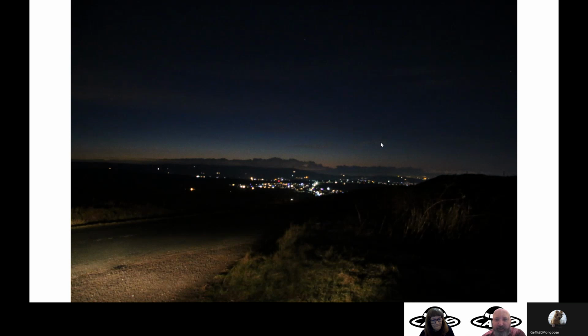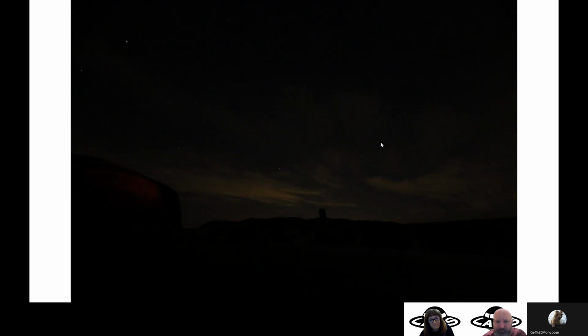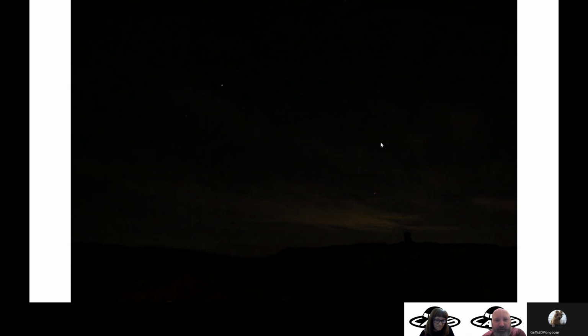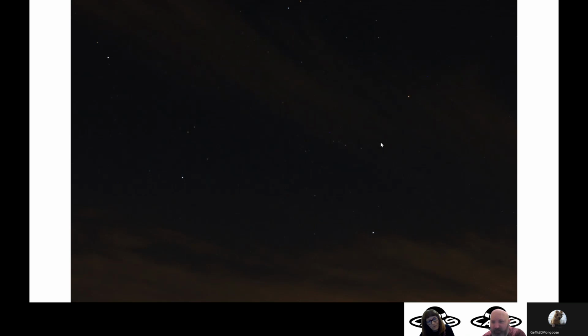So that's just another picture looking down towards Darwen and the fading sunset. There's an obelisk on top of the hill. It's relatively modern. I've no idea why it's there. Well, it does make quite a good backdrop. Quite atmospheric, isn't it? It looks quite nice.